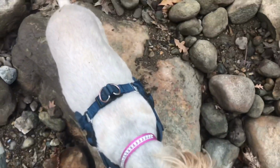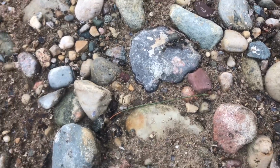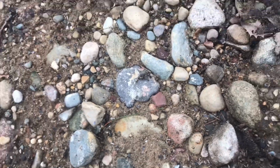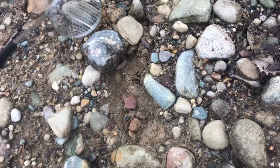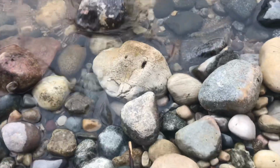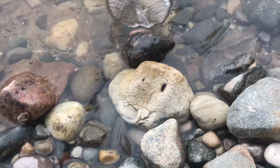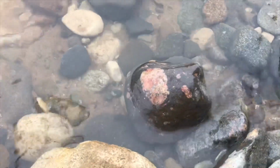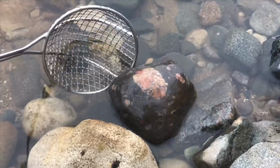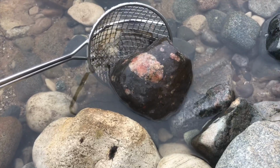Yeah, digging. We got another one here. I'm gonna get it wet and see what that looks like. Looks pretty interesting. Let's keep it here. Leave that one there, it's gonna go home. Yeah. It's a cute little guy. Nice.